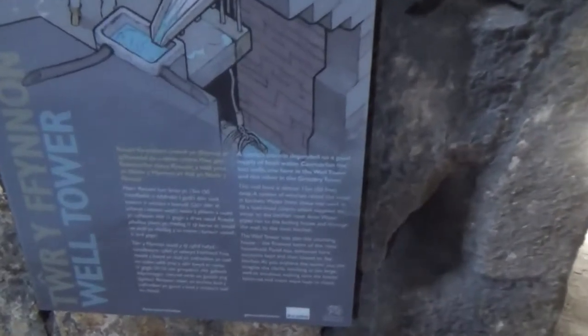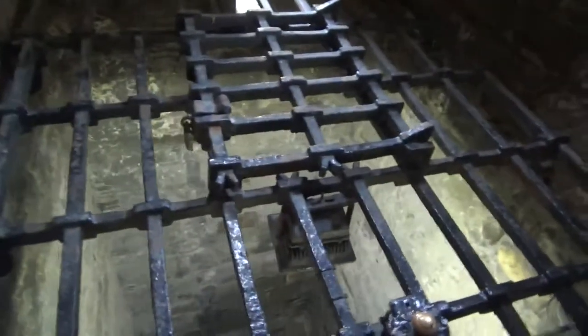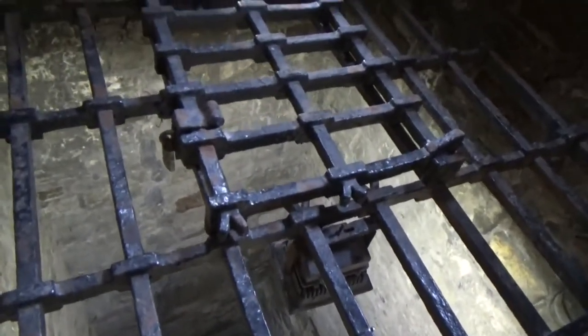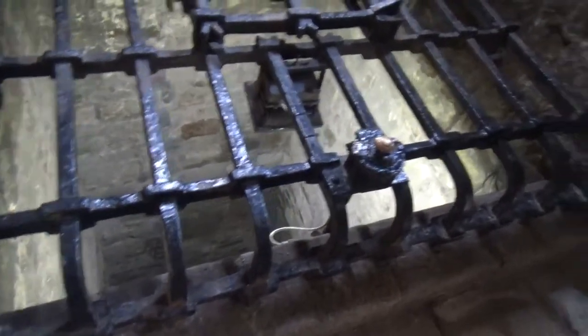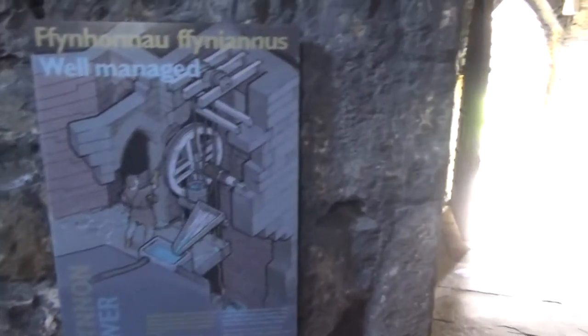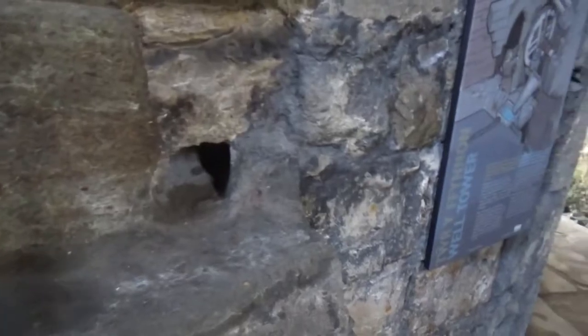So, as I said before, every castle needs an independent source of water. And here would have been the castle well, and you can see it drops down. It's now full of things that you won't want to drink. Probably wasn't back then either, but you can see this is covered by this rather ornate wrought iron grating, and again at the top would have been some sort of winding mechanism, rather like this, and drawing up water. And it would seem there's some holes where perhaps the winding mechanism would have been installed. I don't know what that is.